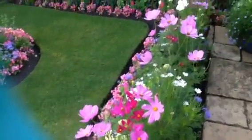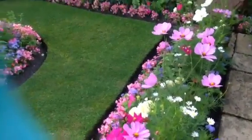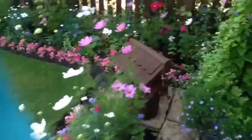I just love Cosmos. I tried to grow Cleome this year, thinking that they would grow quite tall, but they haven't. They're tiny little things, some of them. I expect they'll flower eventually.